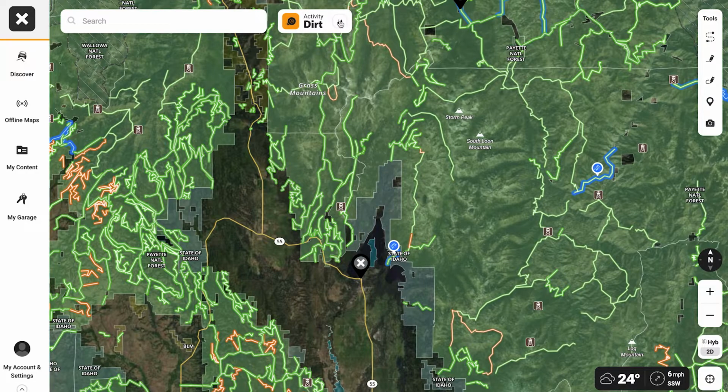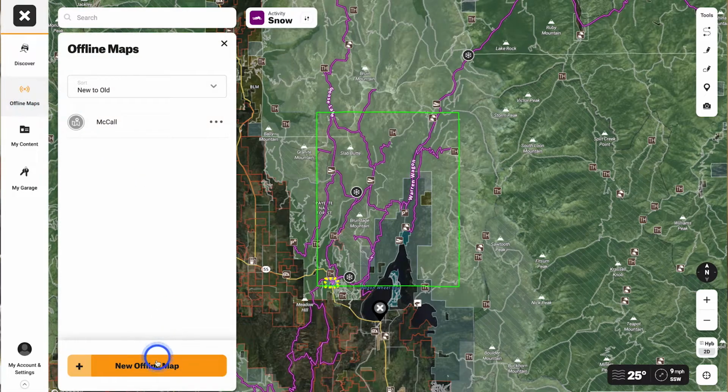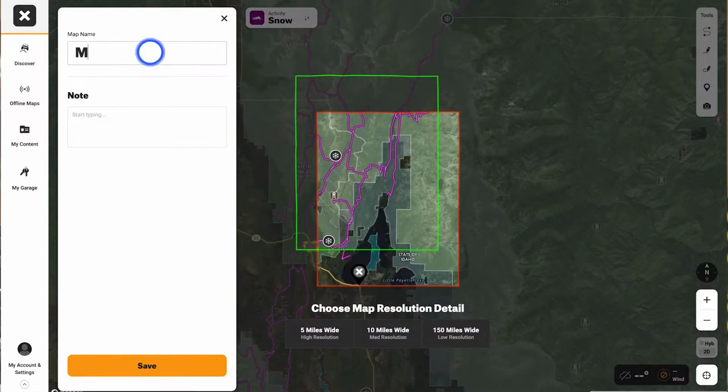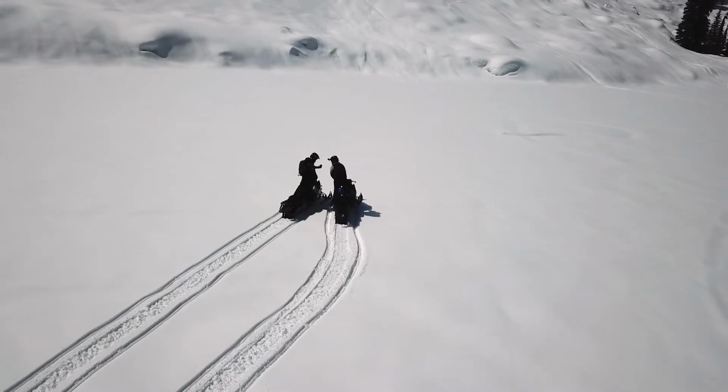All right, with D-POW just right around the corner, make sure you switch your maps to snow mode. Snow mode and dirt mode have the same functionality, so as long as you download the offline maps before you go out, you're actually able to get back there and pull out your phone and check out those offline maps while you're riding, and it's a super convenient tool.